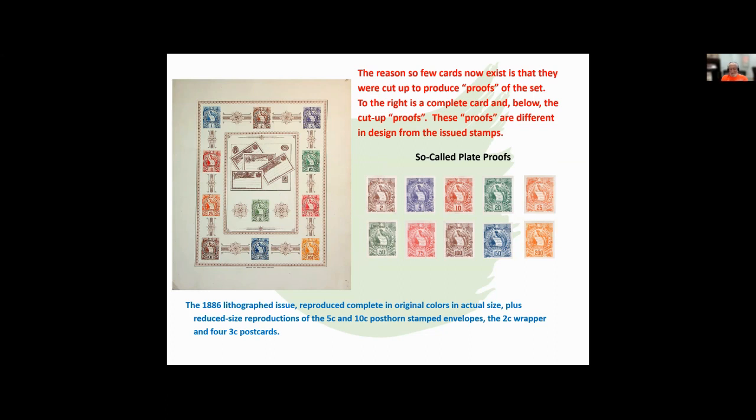That's kind of regretful. So in the picture on the left, you see the complete set, original size reproductions. You see a 10 centavos stamped envelope, and you see a 2-cent wrapper and 4 3-cent postcards. The postcards, of course, are the exhibition issue of 1897.